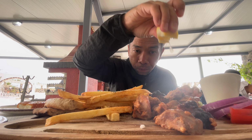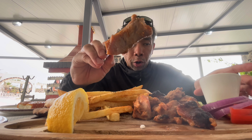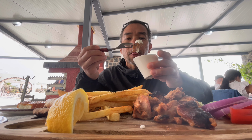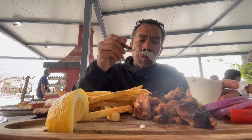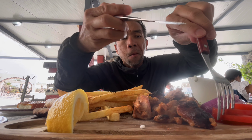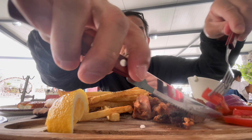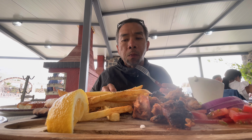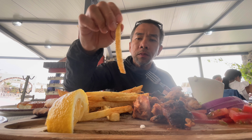Oh. Pork. Tzatziki. That is just tender. Love tomato. Oh. Fries.